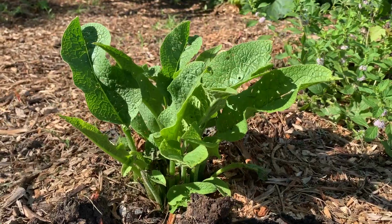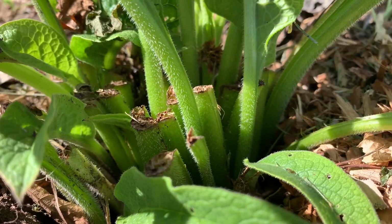Oh, and get this. This is how it looks just 1 week after I chopped it. It's already coming back. So I mentioned mulch, and you could probably tell that the layout of this garden is a little bit different than it was before, when I had all the plants kind of separated with grass in between them.